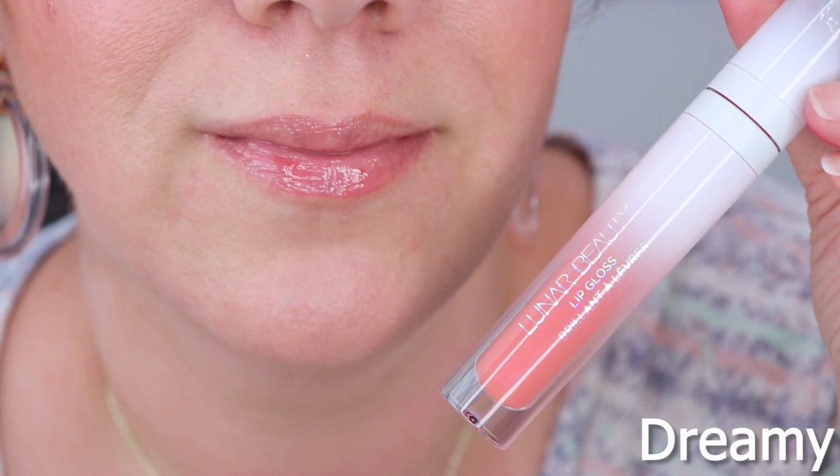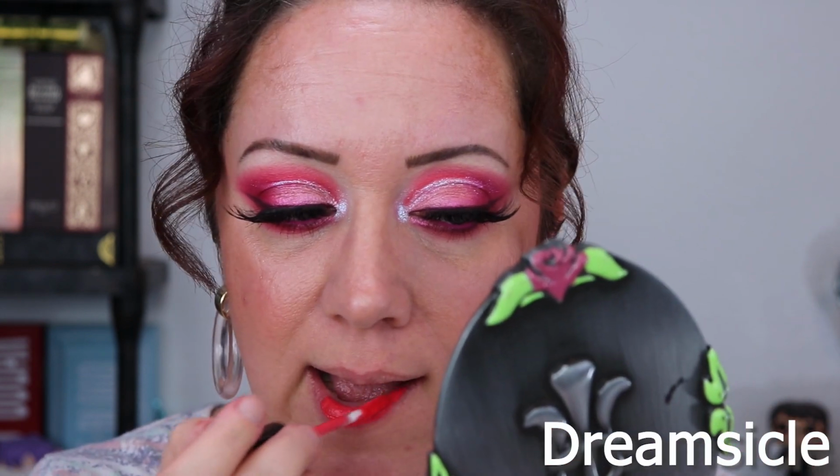Okay, so first up we have the lip gloss, which is called Dreamy. It smells delicious, kind of like a sweet cupcake. It's a really beautiful gloss. It's pretty much just kind of a sheer gloss with a barely there tint, but I do like it and it's very, very comfortable.